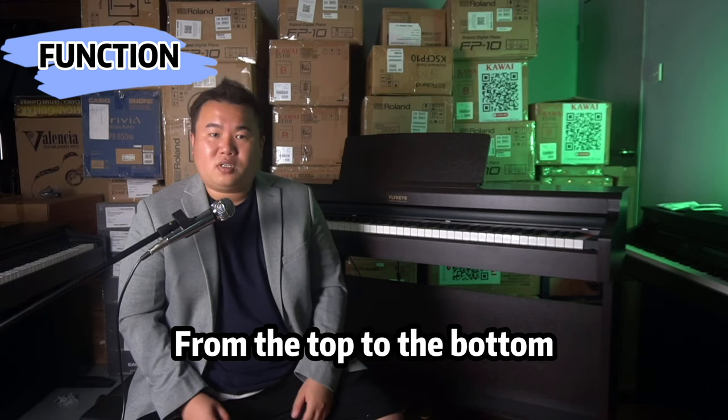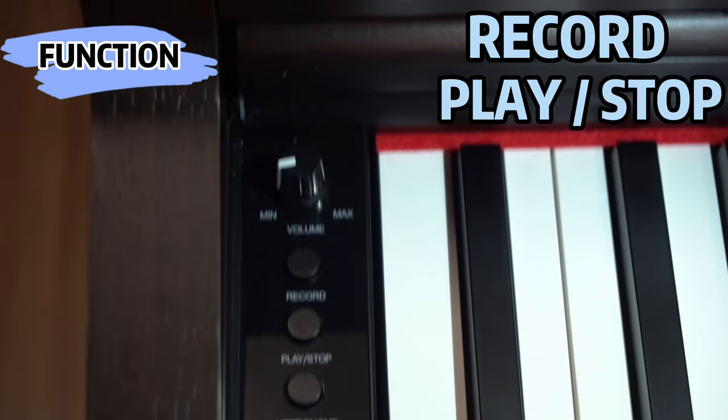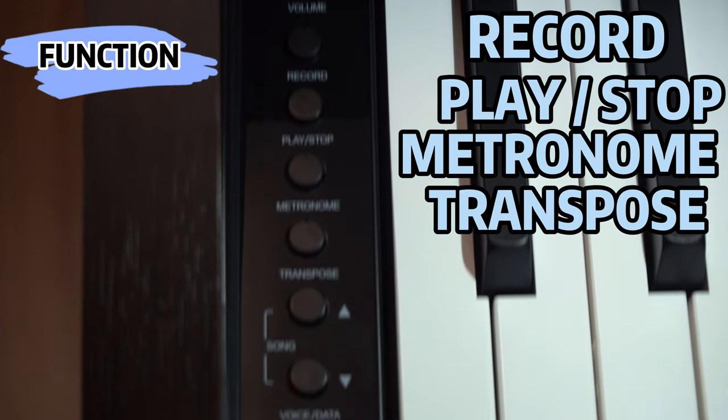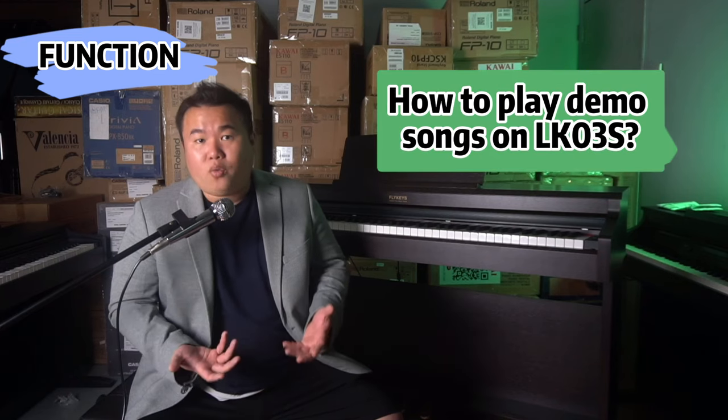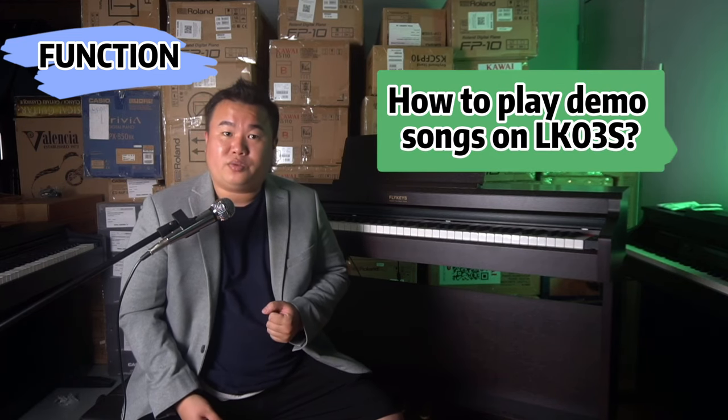From the top to the bottom, the function buttons are record, play, stop, metronome, transpose, data plus, data minus, and grand piano. So some might be wondering how we could play demo songs on LK03S. So let me show you.